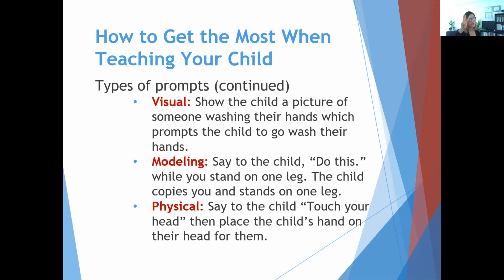Okay, but then there's still 3 others, right? So you can also provide a prompt in the visual form. So for example, you can show the child a picture of someone washing their hands to prompt them to go wash their hands. Let's say it's time to clean up after dinner and you see that the child isn't going to the bathroom or to the sink to wash their hands in the kitchen. Then you can use a visual prompt and just show them a picture of someone washing their hands, and that could prompt the child to then go to the sink and wash their hands, right?